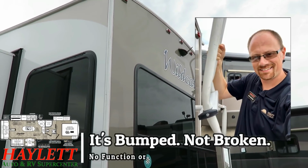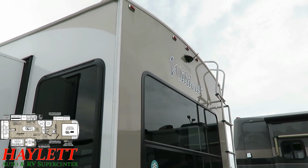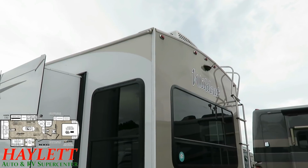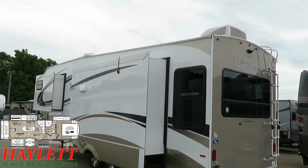I have personally climbed up and down that ladder. It is still solid as all get out. There is nothing functional wrong with it. Again, it is an ugly cosmetic item, but we take little things like that into account when we price the campers here at Haylett RV.